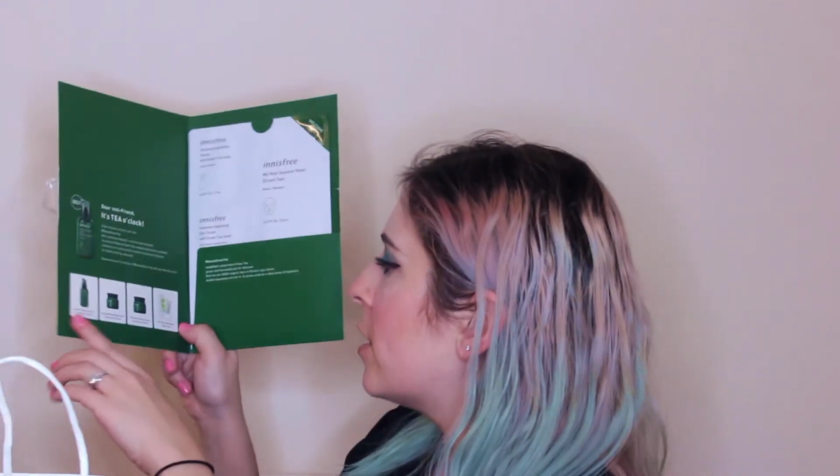I'm struggling here. Okay, so I kind of ripped the thing. Yeah, so this is the 4-piece set that I was talking about before, which I decided not to get. And then you also get, I guess, a smaller version of that set. Oh, that is really cool. So you get a mask, which they fold up like a sheet mask, and then you get intense hydrating cream, intense hydrating eye cream, and a hydrating serum.